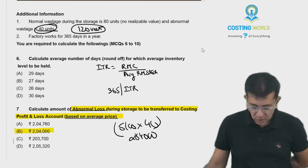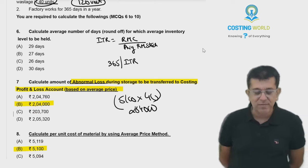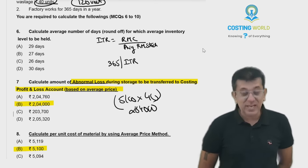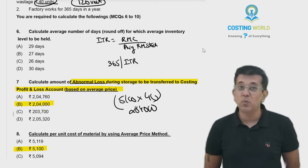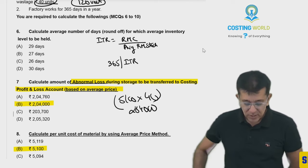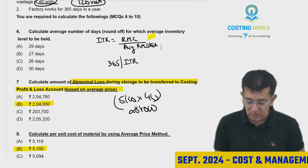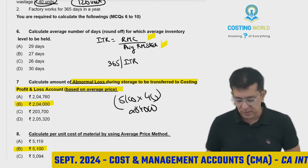Okay, further. Question number 6. Calculate the average number of days for which average inventory is to be held. Now, in this, I might have two answers. I'm not 100% sure. If you want to calculate this, first calculate raw material consumed and then divide by average raw material stock. So you're going to be doing this, correct?